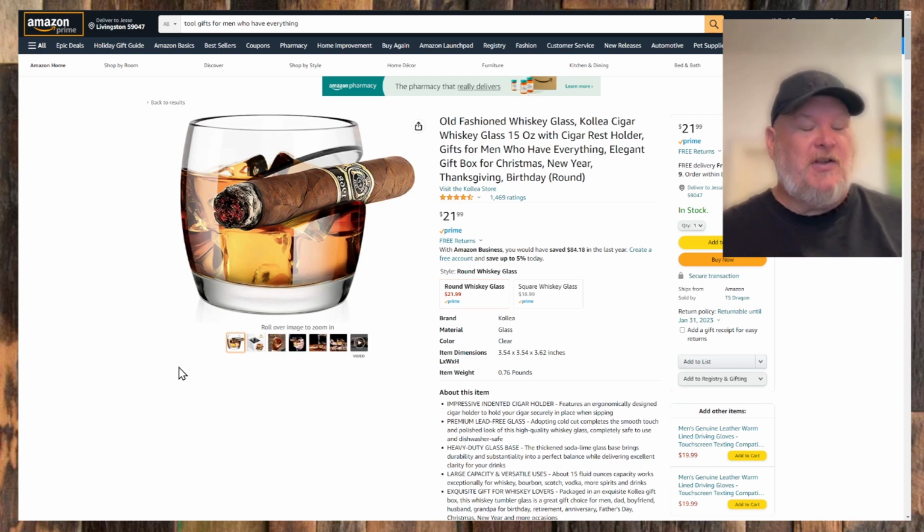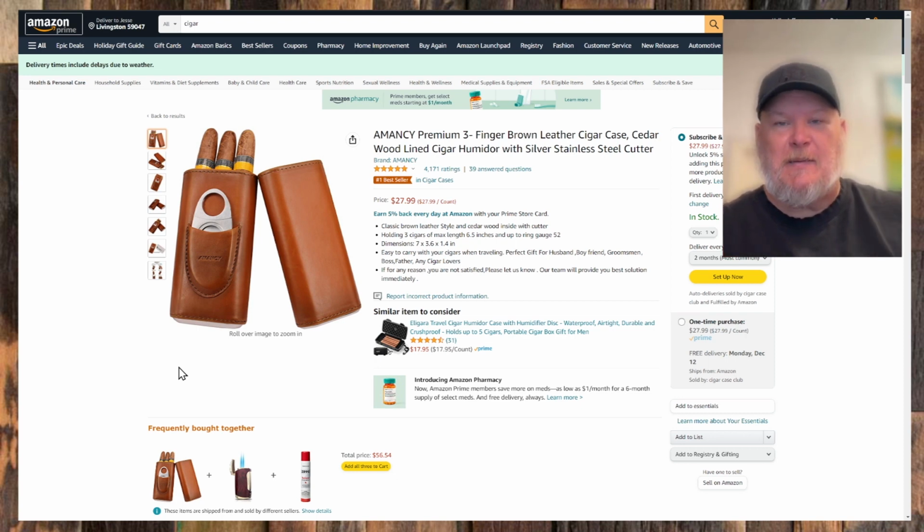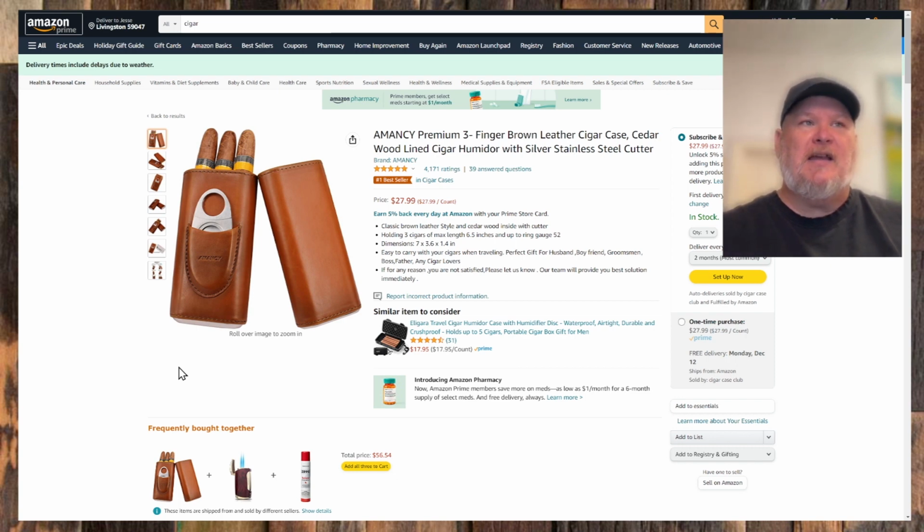Now, of course, if they're going to go that route, the next step is you've got to get them a traditional cigar holder. I don't smoke a lot of cigars. I have a couple throughout the month, over the year kind of thing. Every now and then, having a nice leather cigar case, you've got the snips right in there with it. If you're looking to get started traveling with cigars, this is a great way to do it. You're looking at $28 on that.